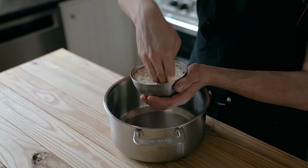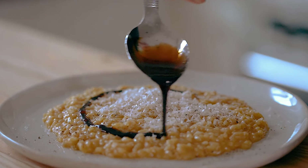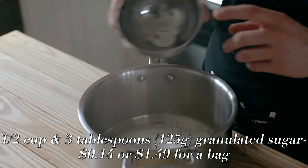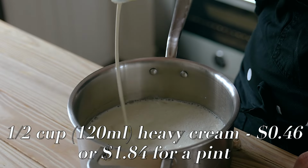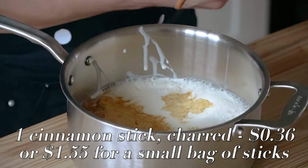Start with a medium-sized sauce pot and add 1 cup or 220 grams of arborio rice, yes, the same kind for risotto, followed by half a cup plus 3 tablespoons or 125 grams of granulated sugar, then pour in 4.5 cups or 1 liter of whole milk, half a cup or 120 milliliters of heavy whipping cream, 1 teaspoon or 4 grams of vanilla extract, and finally 1 cinnamon stick, but wait, dang it, Josh.